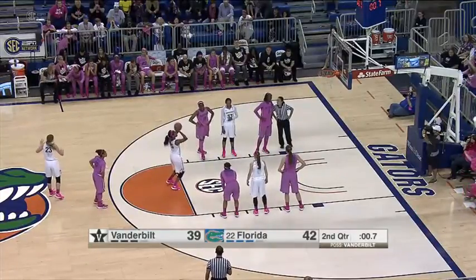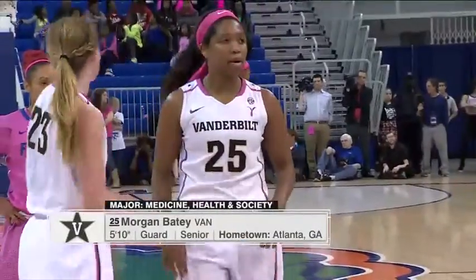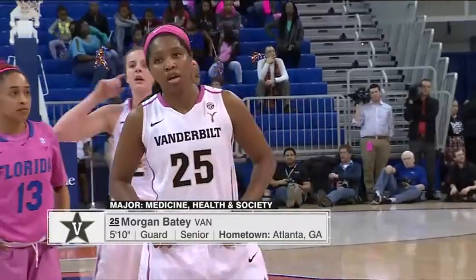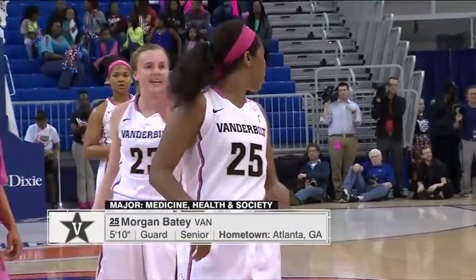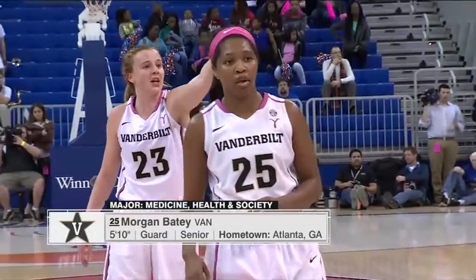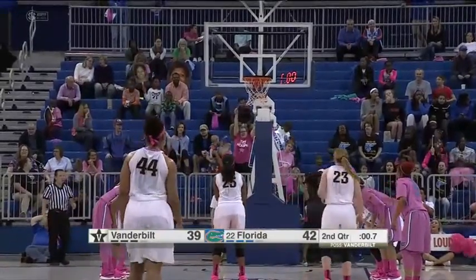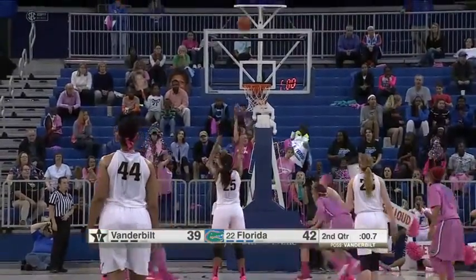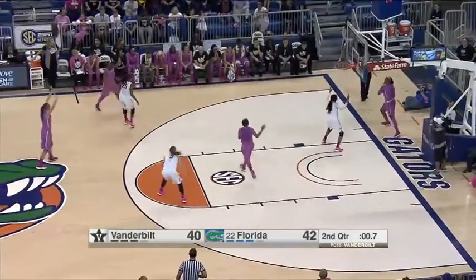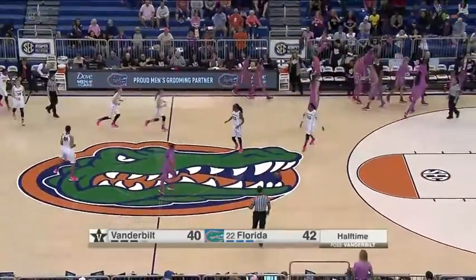Beatty is a 69% free throw shooter, and the first one is no good. Only 0.7 seconds remaining in the half here in the second quarter as Batchelor checks in for Ronnie Williams. Second one good. Florida's lead trimmed to 2. Quick inbound pass. Can Westbrook get a shot up? No, she won't. She had time for 1 dribble and a throw up.